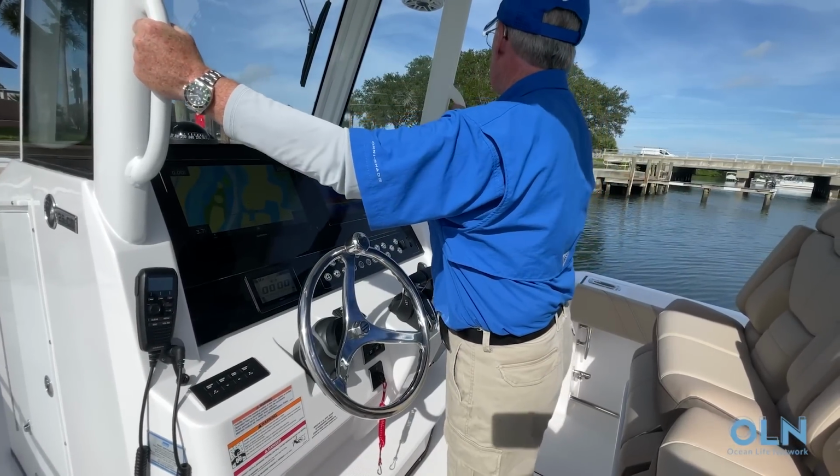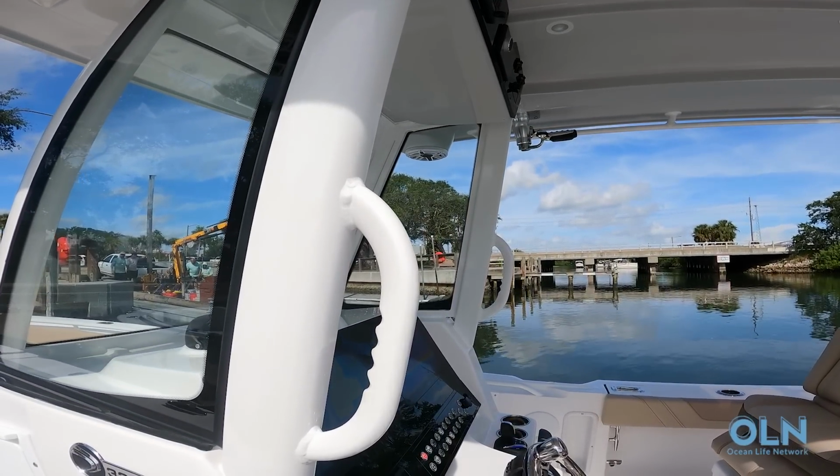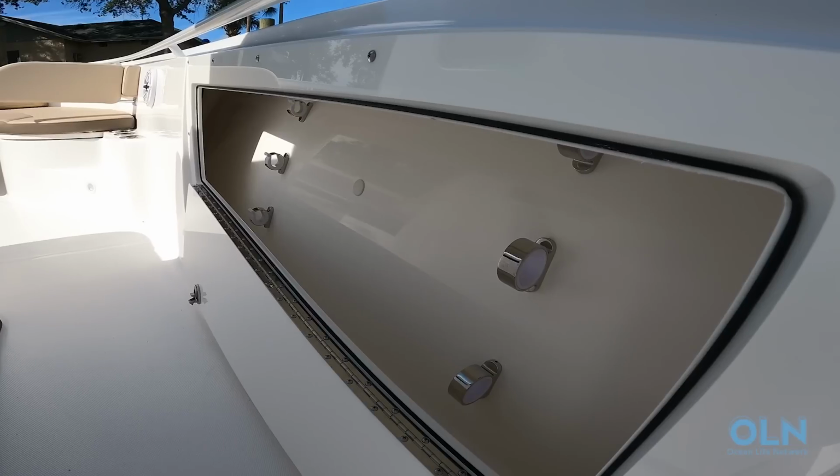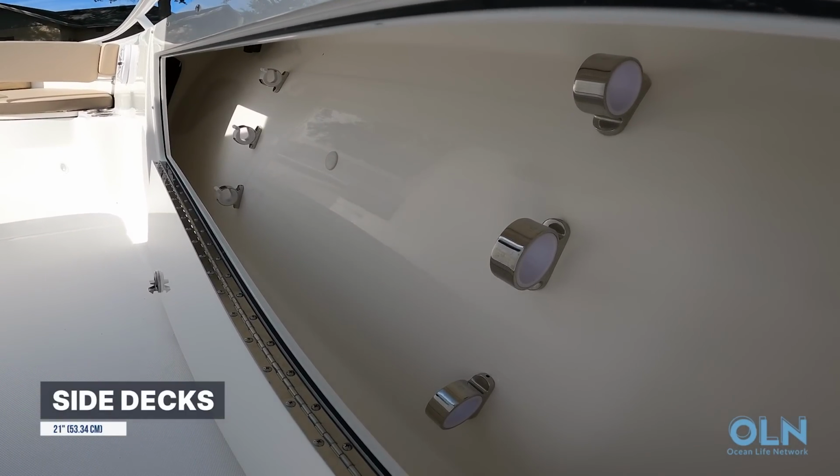VHF over to the left-hand side. I like that there are grab handles to the supports for the hardtop. To the bulwarks, lockable rod storage to both port and starboard to the 21-inch wide side decks.